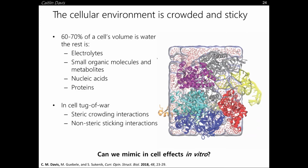So steric crowding, you can think about if you were walking through a crowded train station or a crowd. You wouldn't want to walk around with your arms out. You would have them close to your body. A protein is the same way. When you put a protein into a crowded environment, it's going to be more compact because those extended states are destabilized. And then the sticking interactions have to do with the surface.